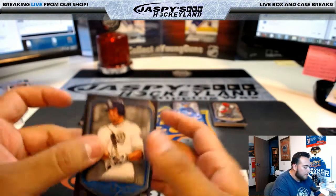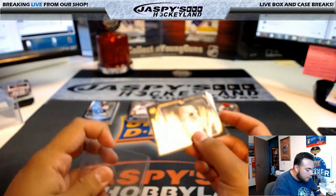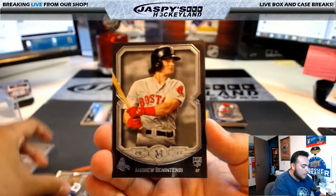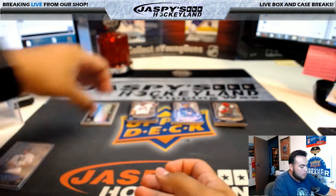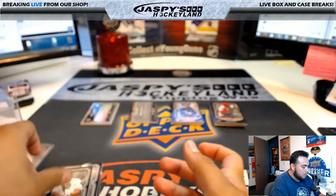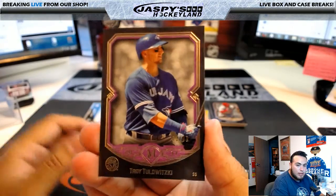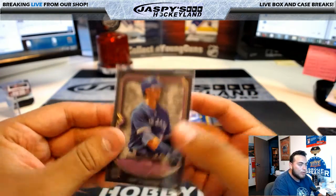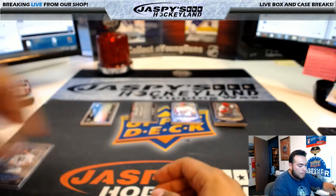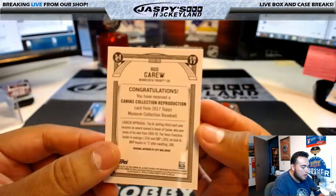Hunter Renfro, 98 of 150. San Diego Padres. Shane. Hank Aaron. Andrew Benintendi. Julio Urias. Arthur, what's going on? No, not so far. Not that I know of. Troy Tulowitzki, that's card number 11 of 99. Purple. I don't think so, though, man. Canvas collection, that's a Rod Carew for the Minnesota Twins.